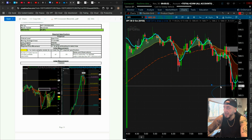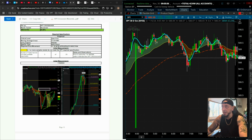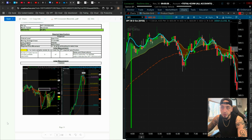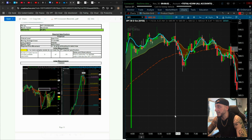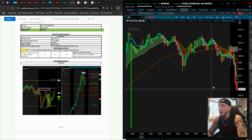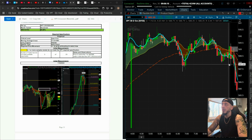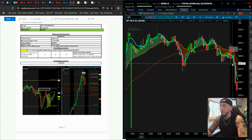I'm not saying that that's a requirement, right? If you were able to identify sellers here and you had a clear downside target, which we did here at, what is that? 586.30, right? So there was a clear downside target. But look at here, open print, price falls below the 50. We get a green bar ignored. That would be a beautiful short play, stop above open print.